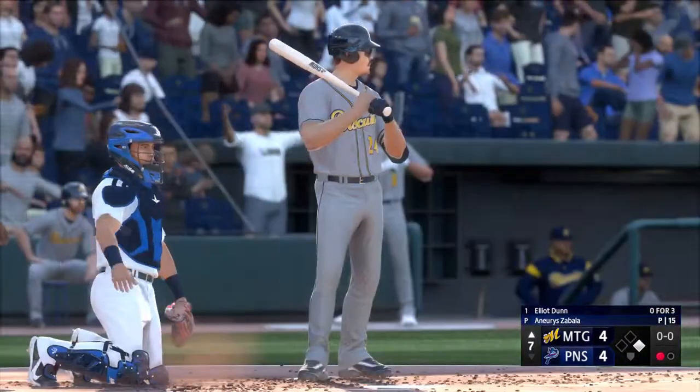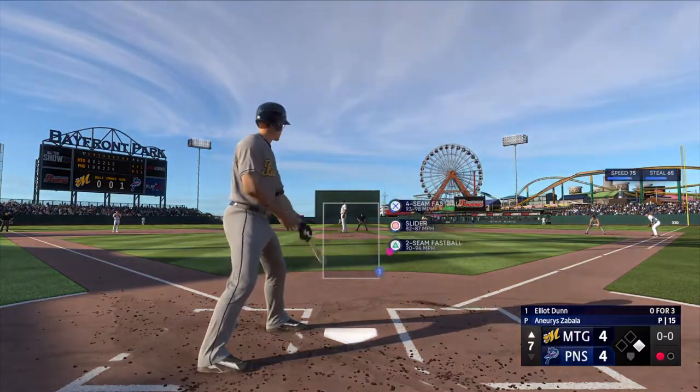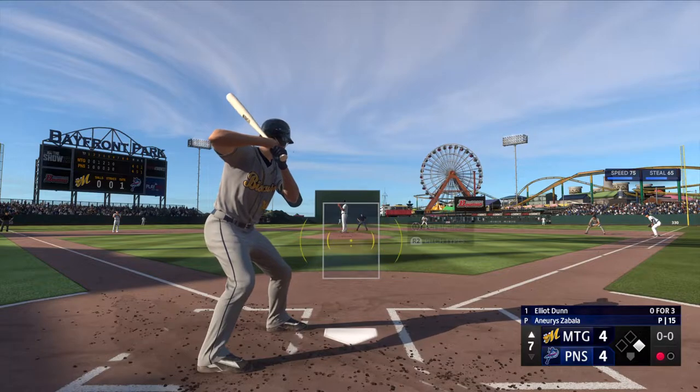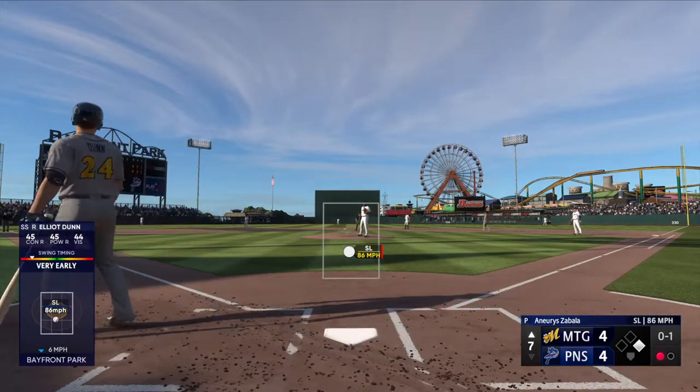So the lineup flips over. Digging in, Elliot Dunn. Definitely wants to stay out of the double play here. Ball on the ground in the infield. Should be an inning-ending double play. And a pitch. And first offering is fouled off.